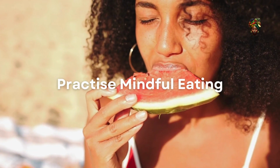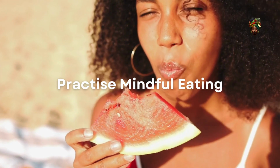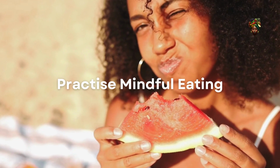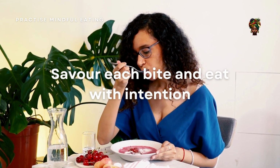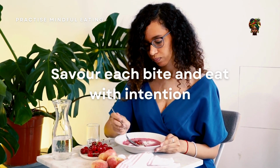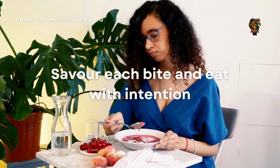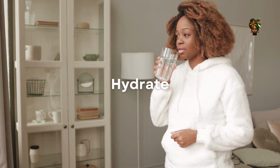3. Practice mindful eating. Before reaching for a snack, pause and assess whether you're genuinely hungry or eating out of boredom or habit. Ask yourself if you're eating due to emotional reasons. Practice mindful eating by savoring each bite, being aware of your hunger and fullness cues, and eating with intention.